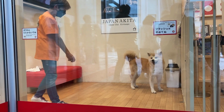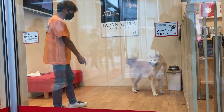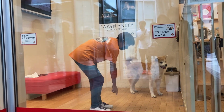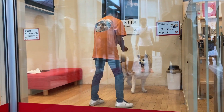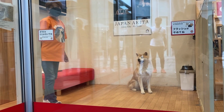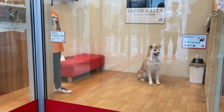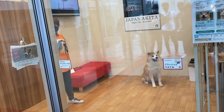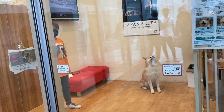Akita dogs look very similar to Shiba Inus. It's just that Akita are much bigger, and there's an even smaller version of them, which is Mame Shiba, which is even smaller. So all of them look almost the same, it's just the size varies.